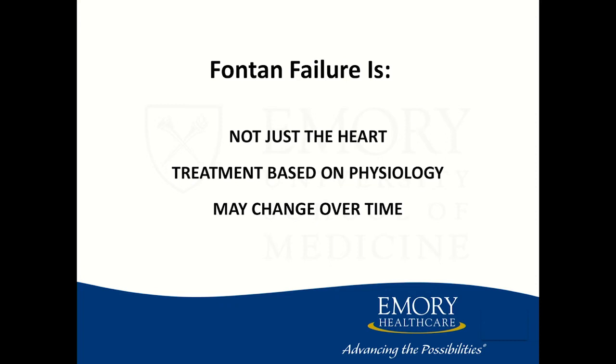In regards to Fontan failure, hopefully you understand it's not just about the heart. We have to base our treatment on the physiology and the hemodynamics, and that physiology changes over time from pediatric to adult life. There are changes across the lifespan in how that single ventricle is interacting with the other organs and how that affects the hemodynamics.